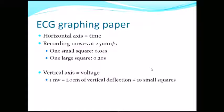So it's important, not for exams, to remember the units of time and the voltage and all that for ECGs, but more for just your understanding of what's normal values or not. So 2 big squares up is 1 millivolt, and 1 big square across is 0.2 seconds. So therefore 1 small square is 0.04 seconds. Okay?